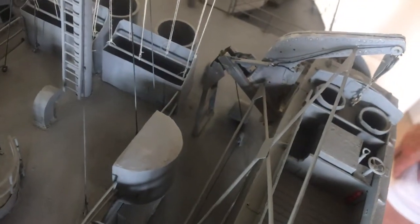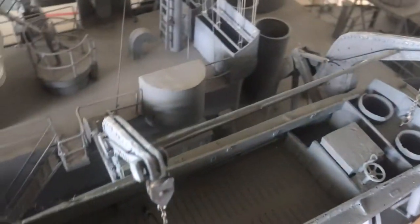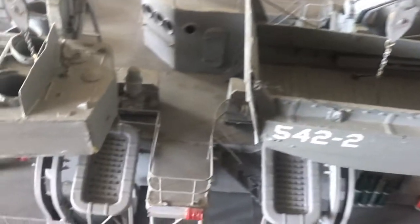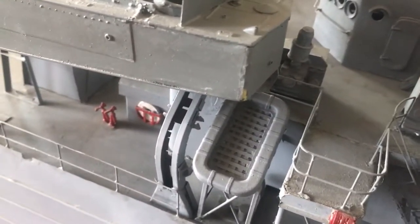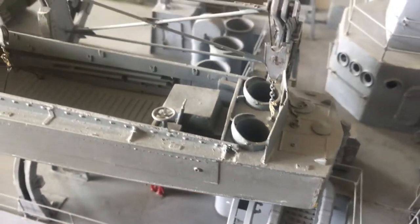You don't have the plans anymore, do you? I wish I did. You know, I gave that to a man who served on one of these. He was so excited. I gave him the plans, and then he died, and I don't know what happened. Oh, man. He was an old guy at the time. He was all excited about this.